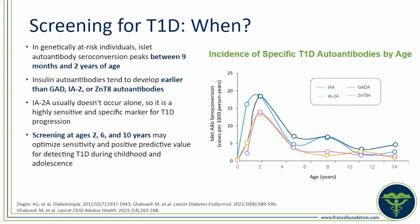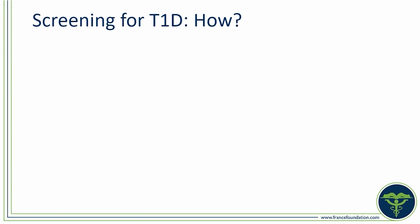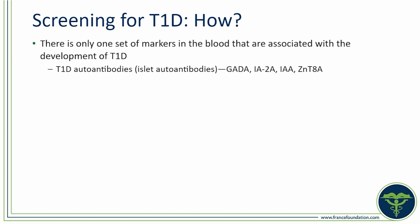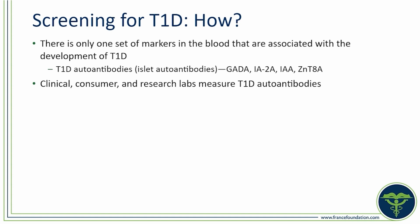type 1 diabetes. If patients want to know their risk for type 1 diabetes, or if we as healthcare providers want to help them assess their risk for type 1 diabetes, there is only one set of markers in the blood that can be used to determine if they will develop type 1 diabetes. And these are type 1 diabetes autoantibodies or islet autoantibodies. There are 4 main islet autoantibodies as discussed earlier, and those are antibodies to GAD, IA2, insulin, and zinc transporter 8.